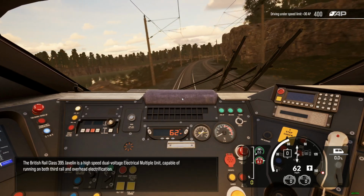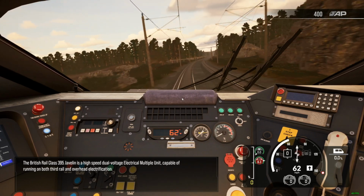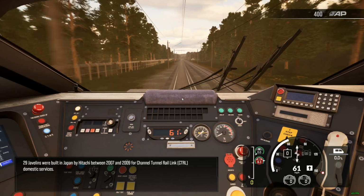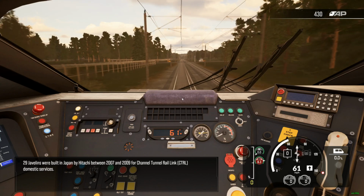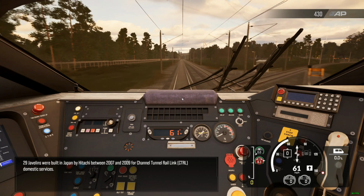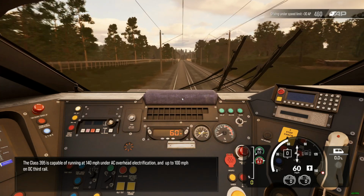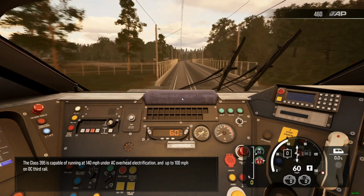The British Rail Class 395 Javelin is a high-speed dual-voltage electrical multiple unit, capable of running on both third rail and overhead electrification. 29 Javelins were built in Japan by Hitachi between 2007 and 2009 for Channel Tunnel Rail Link, or CTRL, domestic services. The Class 395 is capable of running at 140 miles per hour under AC overhead electrification and up to 100 miles per hour on DC third rail.